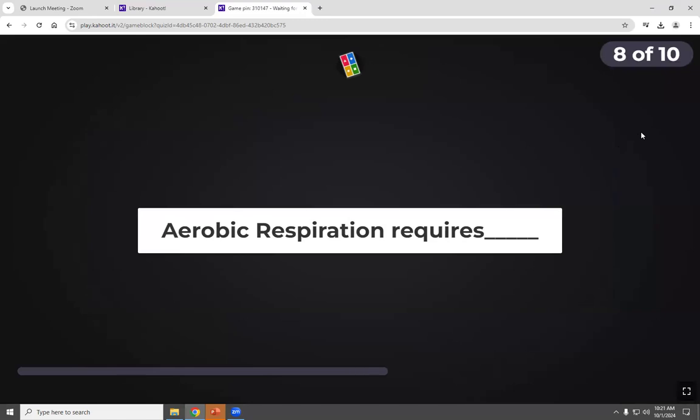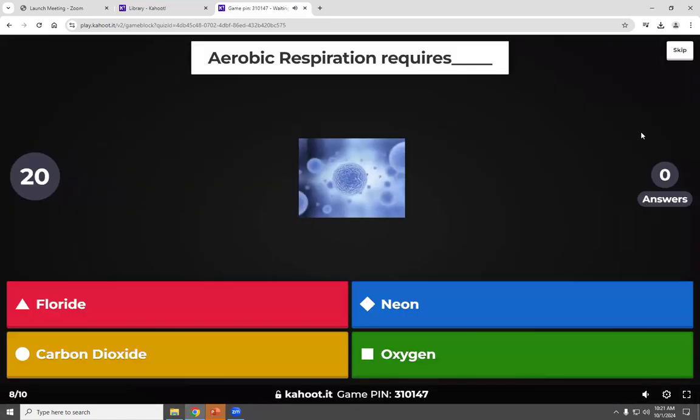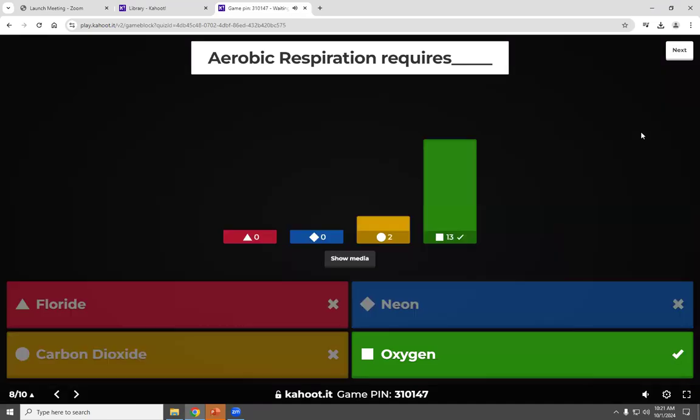Right, aerobic respiration requires what? All right, so most of you got this one, but I made the choice pretty easy here. Obviously aerobic respiration is going to require oxygen. This is a concept that I tried to drive home quite a lot, because for some reason this can be a commonly missed question on the exam. We touched on that in the review over the weekend, but oxygen.